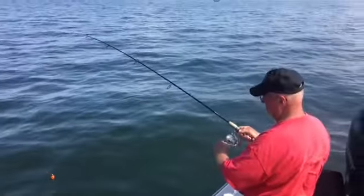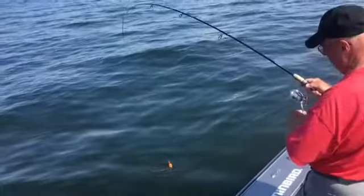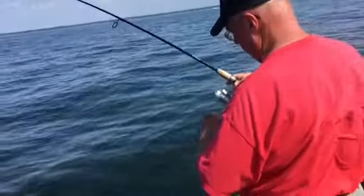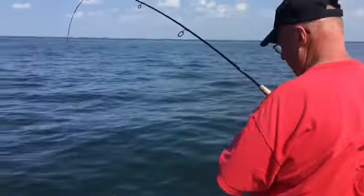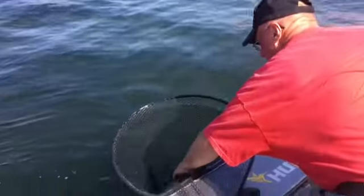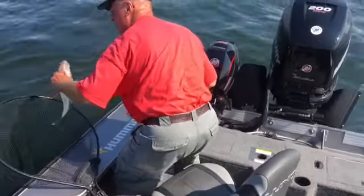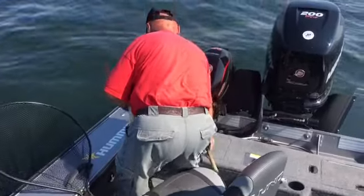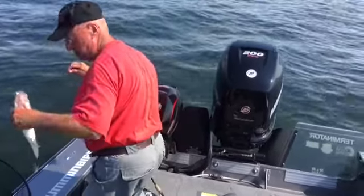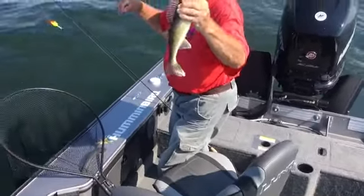Alright, Nate's got one here. Still fishing deep here with slip bobbers. Let me get the net. There you go. I just charted one here under the boat, so that may have been him. Let's take a look at him. Nice eater.